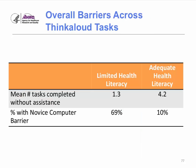And then when we started to look at our outcomes, these health literacy differences persisted. Those with limited health literacy were completing only about 1.3 tasks without assistance compared to over 4 tasks among those with adequate health literacy. And those with limited health literacy also had substantially more novice types of computer barriers that I discussed a second ago.